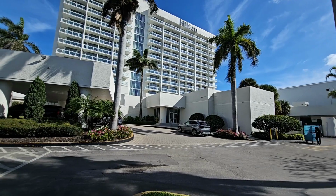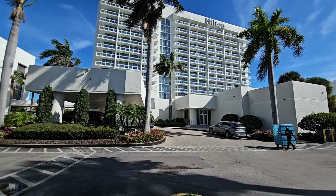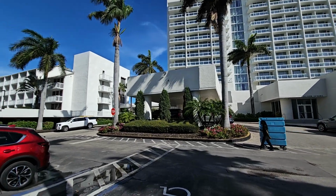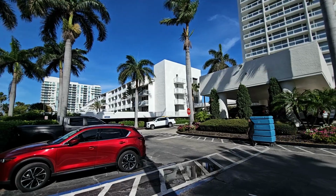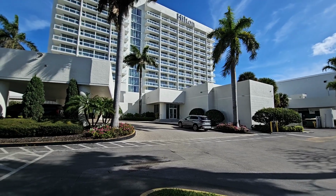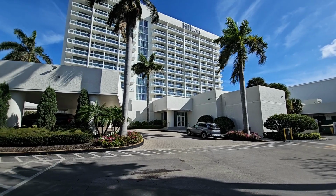Okay, so welcome back to the channel, cruise fans, and here we are now on our pre-cruise stay at the Hilton Marina in Fort Lauderdale, and we thought we would take the opportunity to share with you some of the hotel and the hotel facilities. It's very close to the port, of course, near the marina in downtown Fort Lauderdale, and come with us as we share with you this quick tour of the Hilton Marina in Fort Lauderdale.